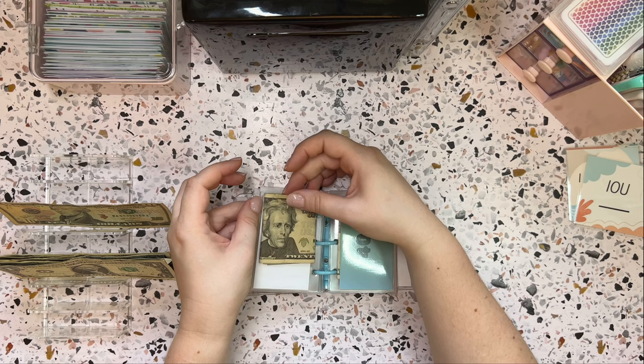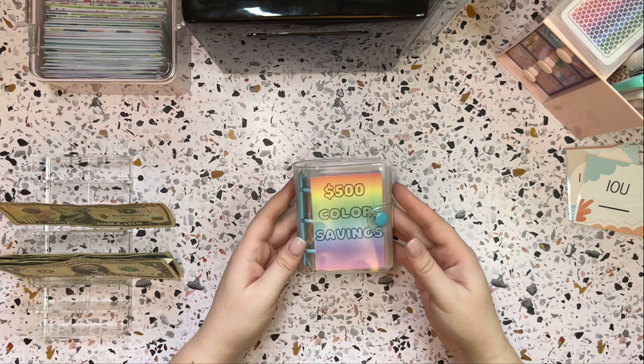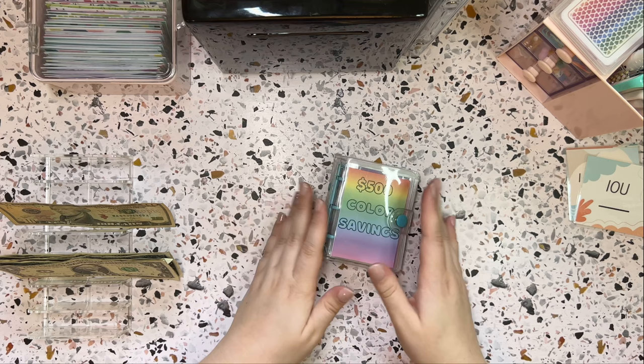So that is the 500 color savings mini binder. And look how thick this is getting. Oh my gosh, I love it. Absolutely love it. So that is the 500 color savings mini binder.